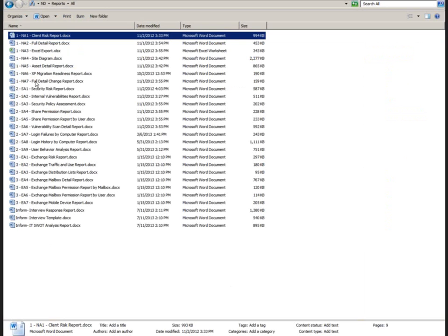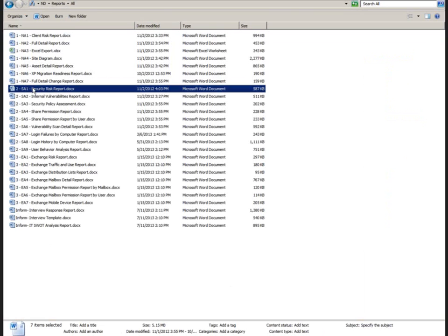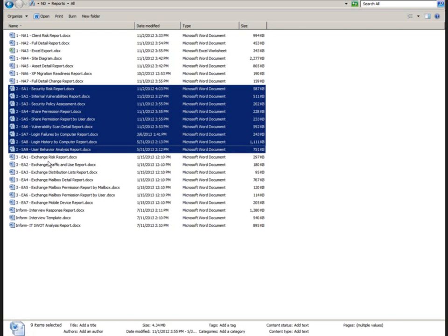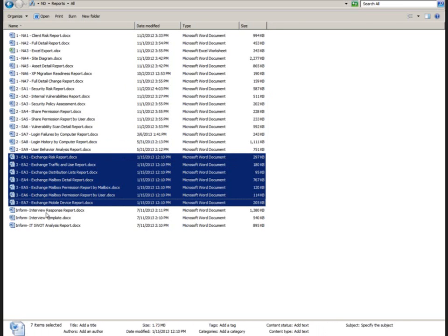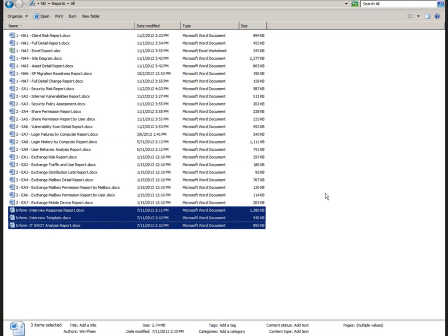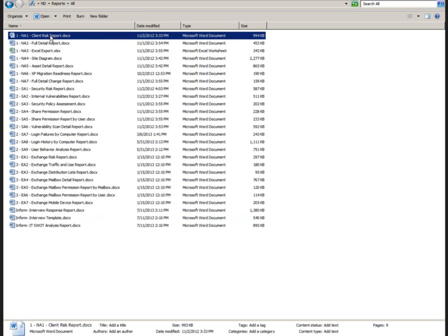So it's created client-side, but part of that is it's going to tie up the computer, which does not make for a good presentation. So I've highlighted here for you, these are your network assessment reports. Here are your security assessment reports, your Exchange assessment reports, and then you have some Inform reports. I'm just going to touch on a couple of these because we do have samples on our website as well. We're happy to send those along to you.